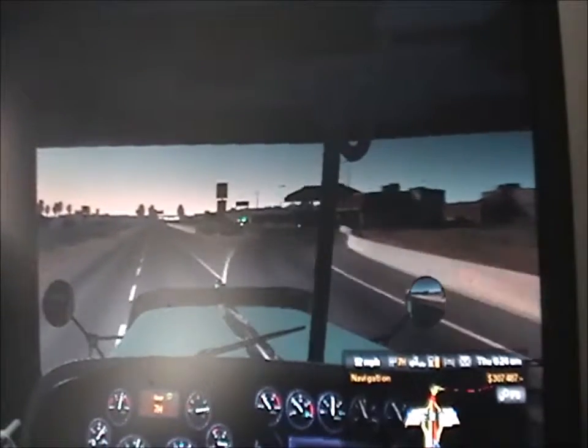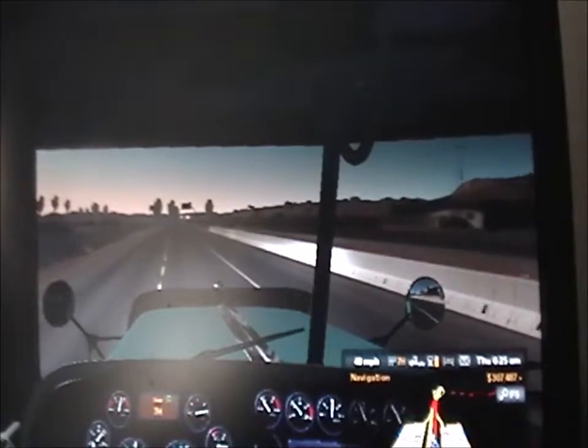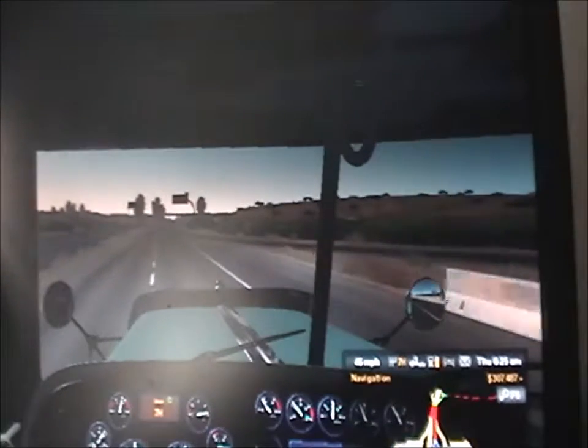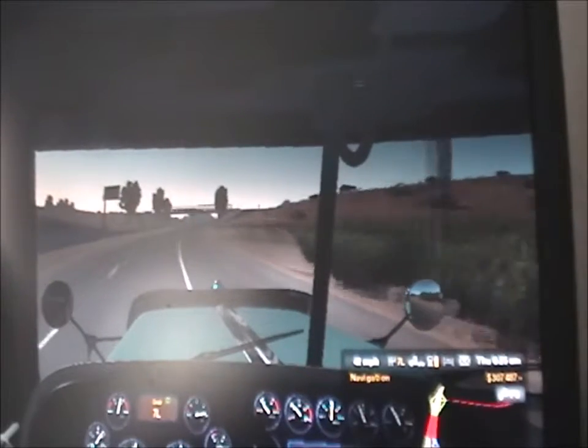I have driven this with the drop axle down. I don't really notice too many steering issues with that. I know people say your turning radius gets a little harder to turn when you have that drop axle.